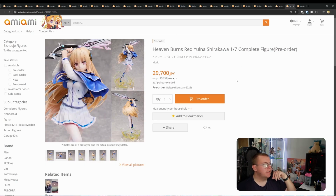So I will probably bookmark this and maybe pre-order her later on next year. Got 2 left. Heaven Burns Red Uina Shirakawa 1/7 by Movic for 29,700 yen.